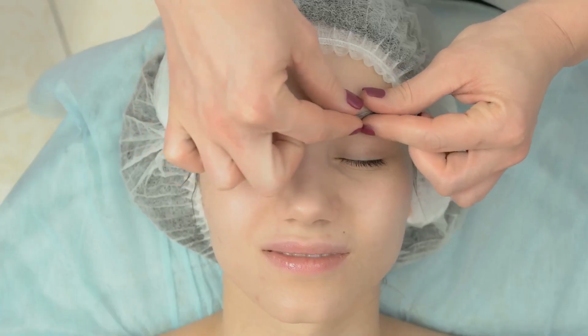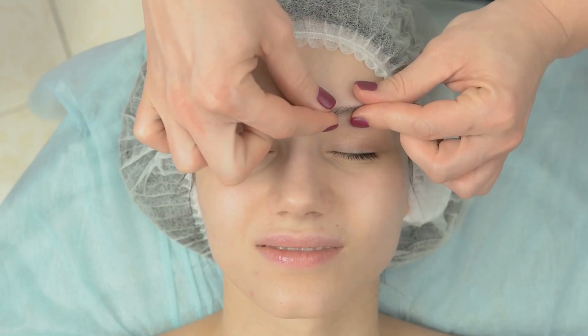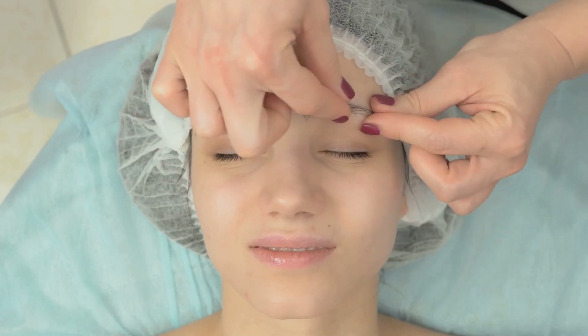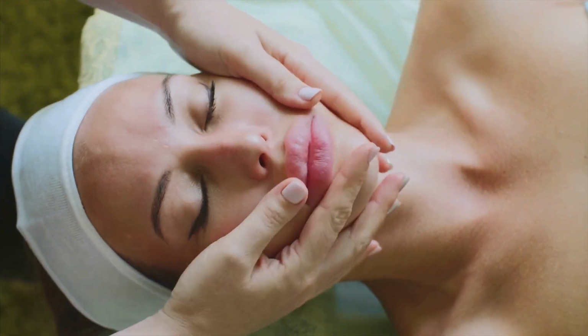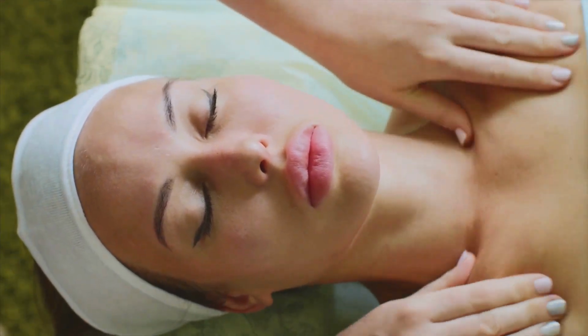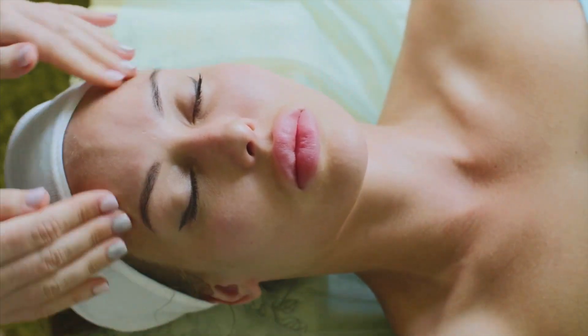Now gently but firmly massage the oil into your skin. Use upward and outward motions to help lift and smooth your skin. You want to make sure you're not dragging or pulling on your skin too much, as this can lead to further wrinkles. Instead, think of it as a mini facial massage, helping to boost circulation and rejuvenate your skin.